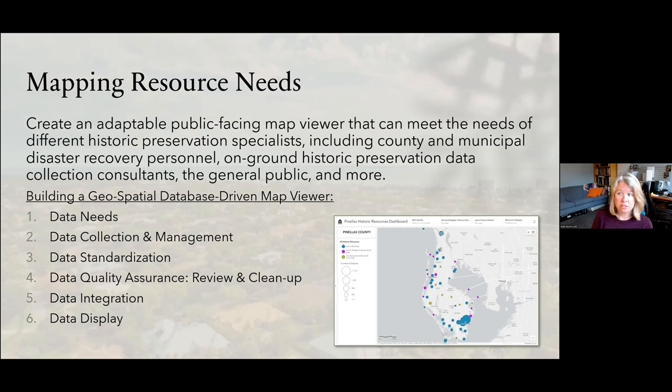So we've just heard from Linda that there's a very large need to gather all this information, put it together in one container, and then display it to the world. So what we've learned is that we need to create an adaptable public-facing map viewer that can meet the needs of different historic preservation specialists, including county and municipal disaster recovery personnel, on-ground historic preservation data collection consultants, the general public, and more.